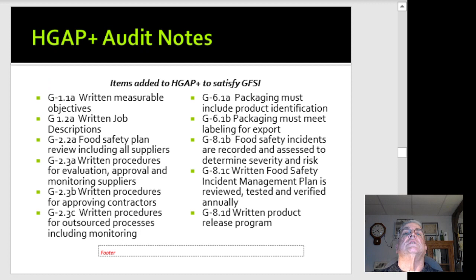Now let's take a look just a little bit at some HGAP Plus audit notes, because I told you that as far as food safety is concerned, the standard and the plus are pretty much the same. But you can see here, these are things that are going to involve additional writing, a lot of time. You're going to see that it's quite involved, and it's not something that you can do overnight. You have to have been working on this for quite some time to meet these additional audit questions included in both the plus and GFSI have determined these.